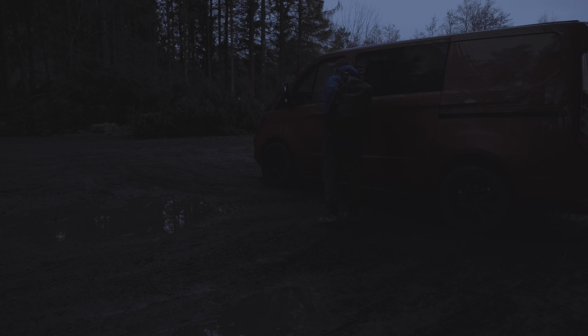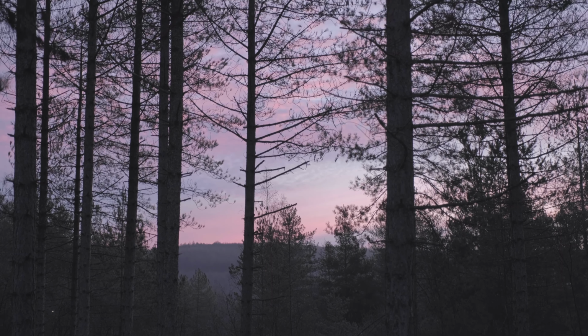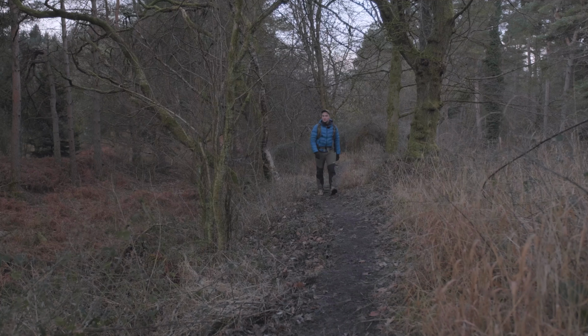Beautiful morning this is. Soft pastel colours in the sky. I'm in the wrong location really for a sunrise. That wasn't the plan this morning.